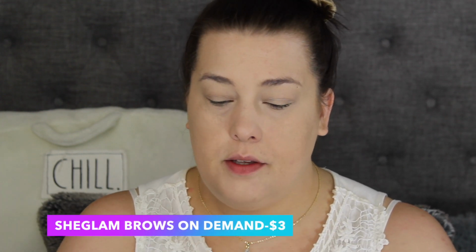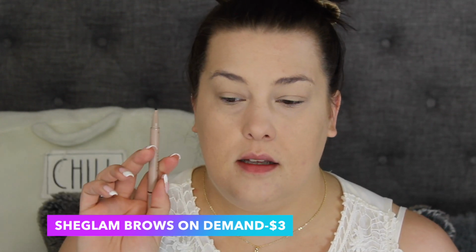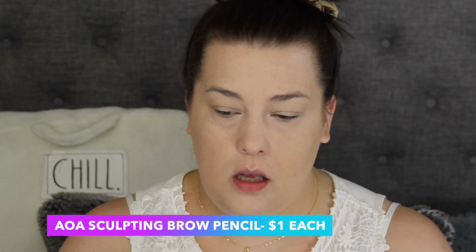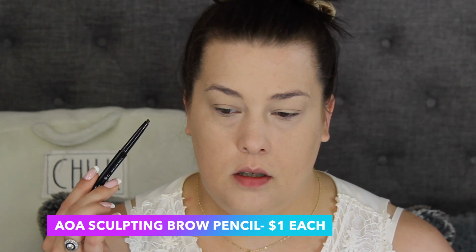Now for brows, I have two new products for brows. One is from SHEGLAM. This is really cool. This comes with the skinny brow on one side, and then the fine tip almost liner to flick your brows up. So I've tried this out once, loved it, just need to practice. But then I also just got in this AOA Sculpting Brow Pencil, which is more of a thicker kind of brow. And then it has the spoolie. So I think that I'm going to try this out. If it doesn't work, then I'm going to go in and try to correct with the SHEGLAM.